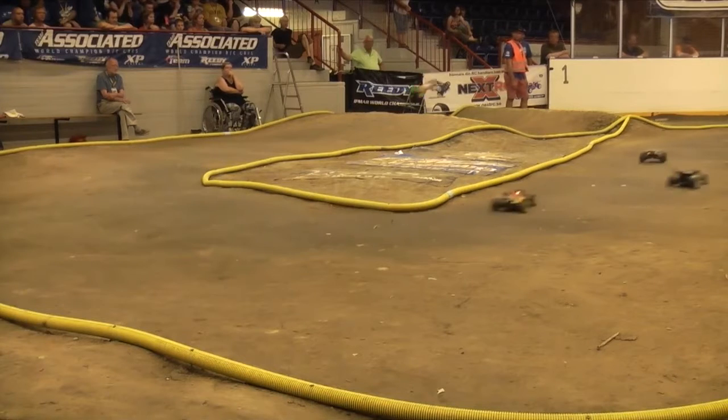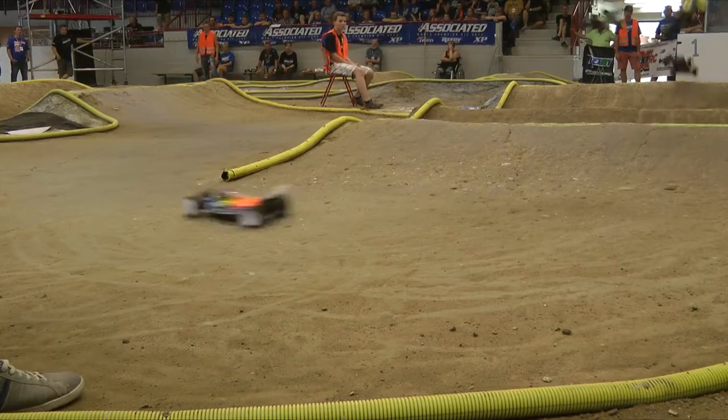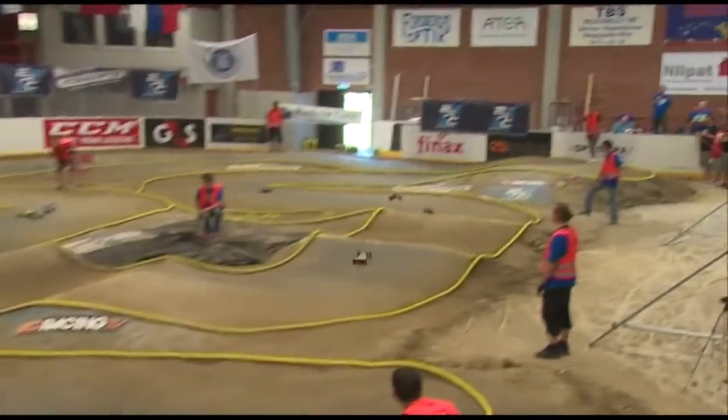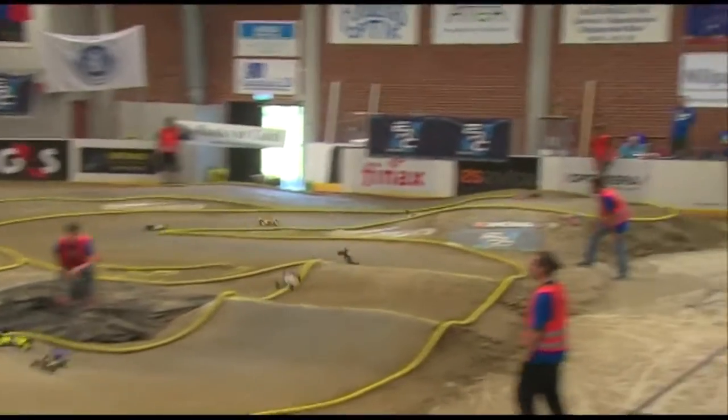So Lee Martin leads us around lap number 2 over the triple. Hugo Honeygel goes wide on landing and Una is up to second. Una has got a chance of second overall in this one, don't forget.